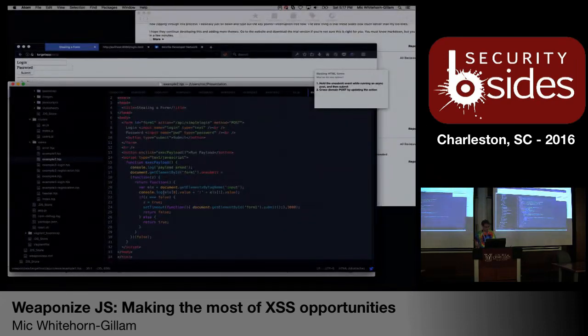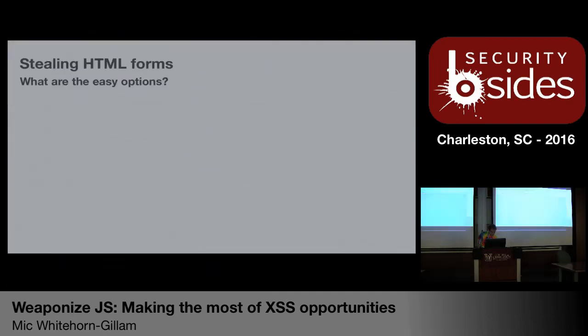How are we doing so far? Good? All right. Losing my cursor. Oh, I'm looking at two different screens that are mirroring the exact same thing, looking for it. There we go.